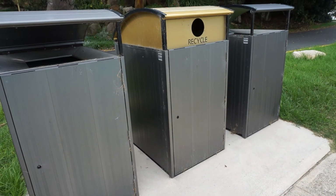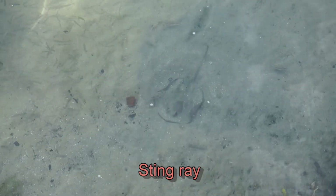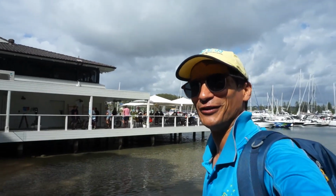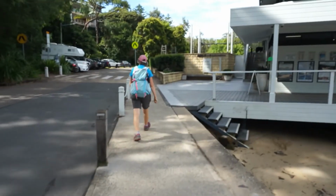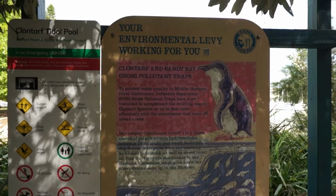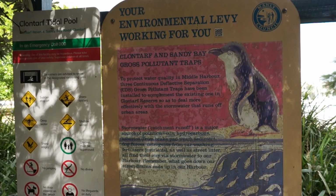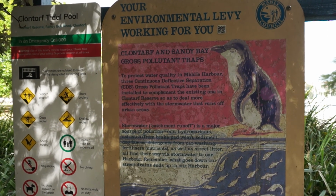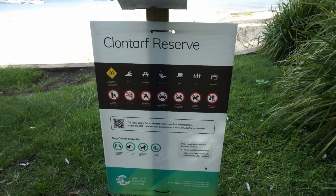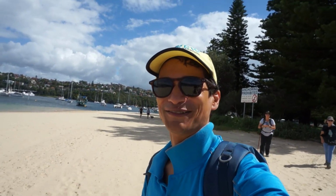It's good to see a recycling bin. Unfortunately we can't stop at the coffee shop, we've got to keep going. It's good they've got pollutant traps here, so it's going to deal with storm water, trapping all contaminants and rubbish from the storm water before it gets to the ocean. So we've got some beach walking now, which is pretty cool.